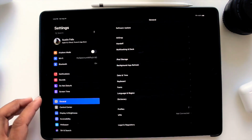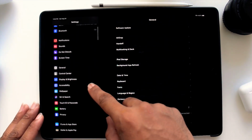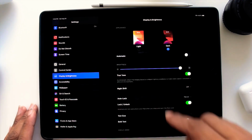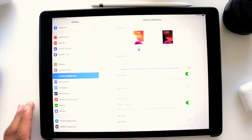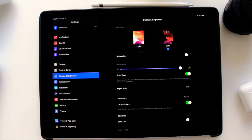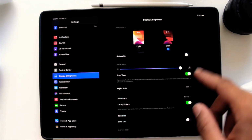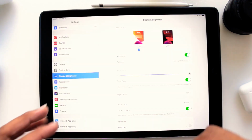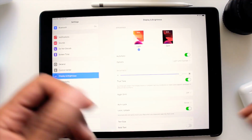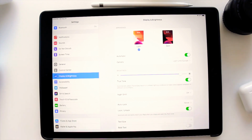Let me show you how to navigate to dark mode really quick. You go into your settings, you scroll down, display and brightness, appearance. You have light, oh, hideous, just hideous. And then dark mode, I love it so much. You can have it set to automatic. During the day, you have light mode. At night, when it's dark, you have dark mode.